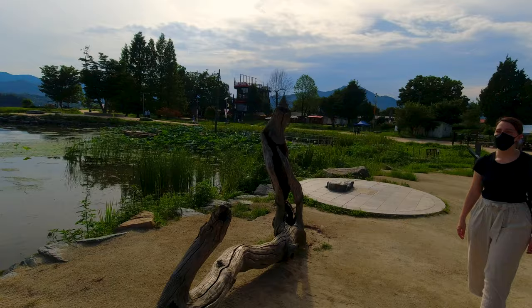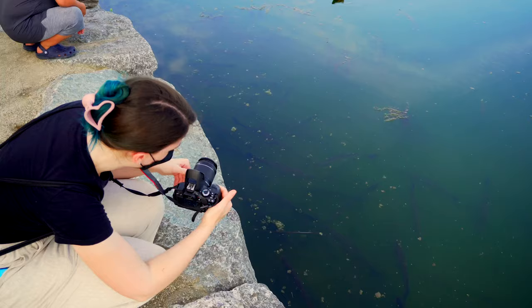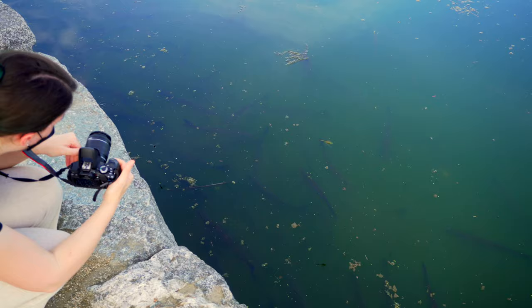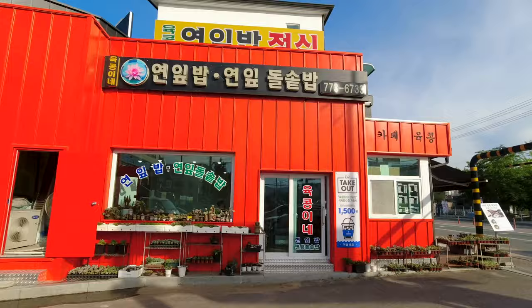Are you impressed with my little research? Yeah, you just read over there. But overall, guys, this little area of Dumulmeori, you don't even have to pay to enter. Lots of cool little shops and dessert cafes. Highly recommend that you make a trip out here.